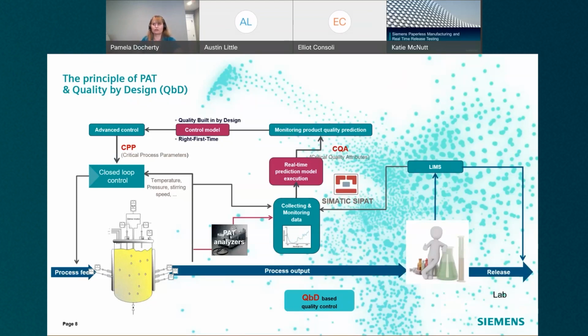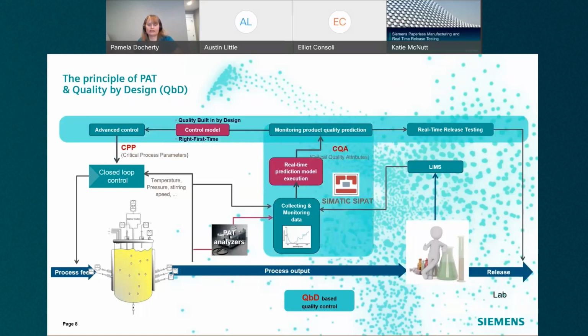And finally, we can also capture those real-time predictive model CQAs and enable real-time release testing. When you enable real-time release testing, what you're doing is taking all that time lag and external effort that's going on in your lab, and you're getting it in real time. So now we know exactly that this product has all the necessary CQAs to continue and is at the proper quality.